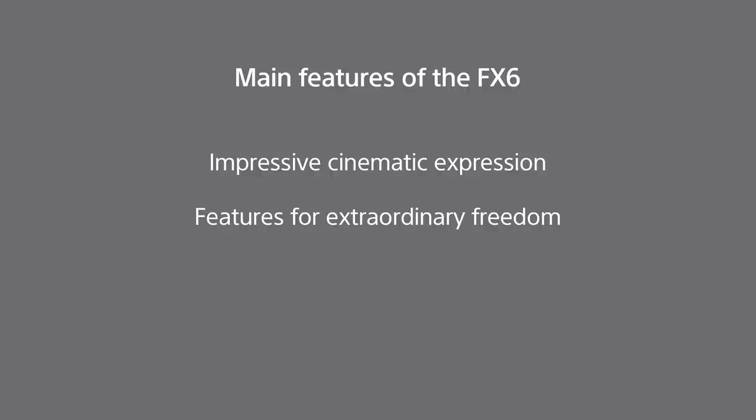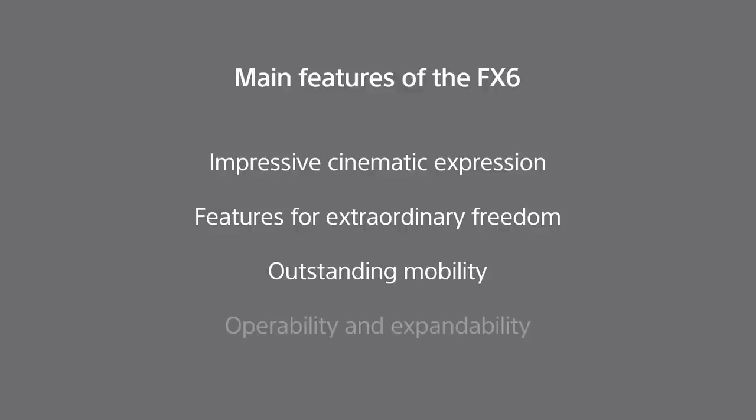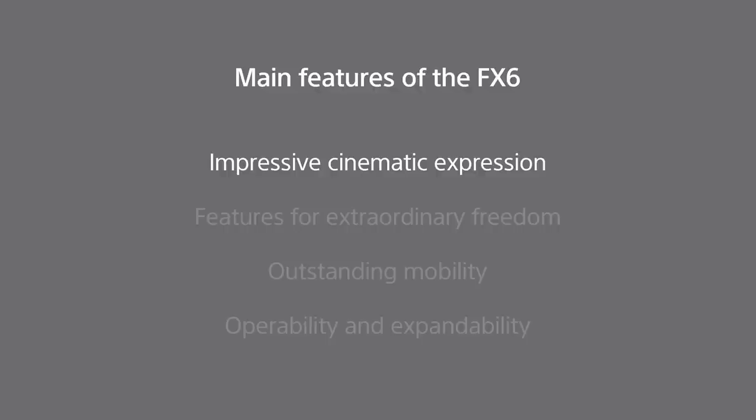FX6 has four main features. These include impressive cinematic expression, features for extraordinary freedom, outstanding mobility, operability, and expandability. The first main feature is impressive cinematic expression.